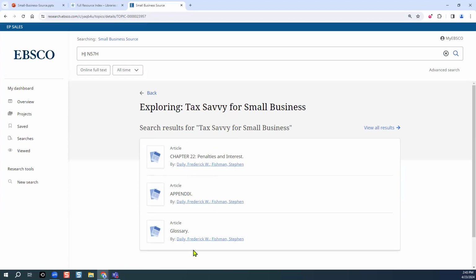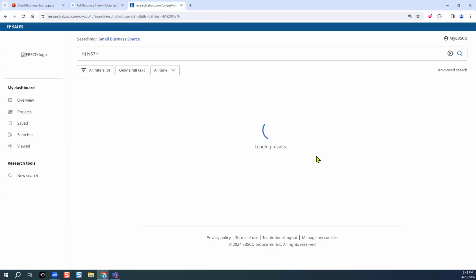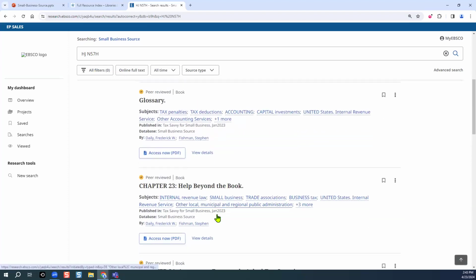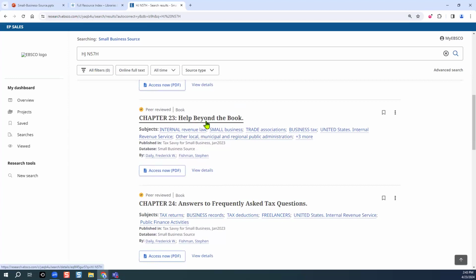These are organized by chapter. We can click view all results to get all results for this particular NOLO book. And you've got the access for PDF. So this is by chapter within this NOLO book for the 2023 issue for tax savvy small businesses.